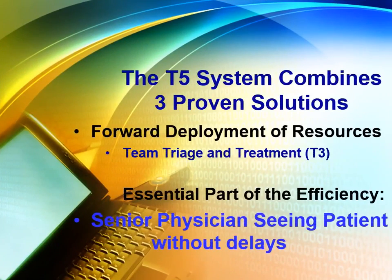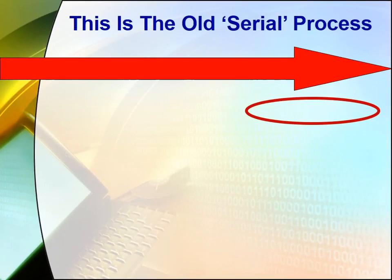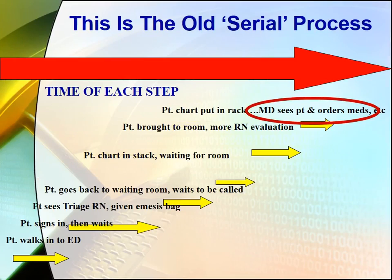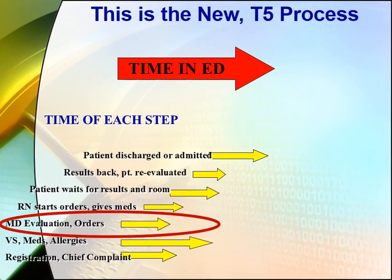Forward deployment of resources seems an obvious solution now, but it was an uphill battle to change the status quo in 2001. Emergency physicians were just working away, and little by little, the serial process workflow took over. Dr. Berger identified this as a serial process, where the second step can't start until after the first step has completed, and championed changing it to a parallel process, where multiple processes are started at the same time.